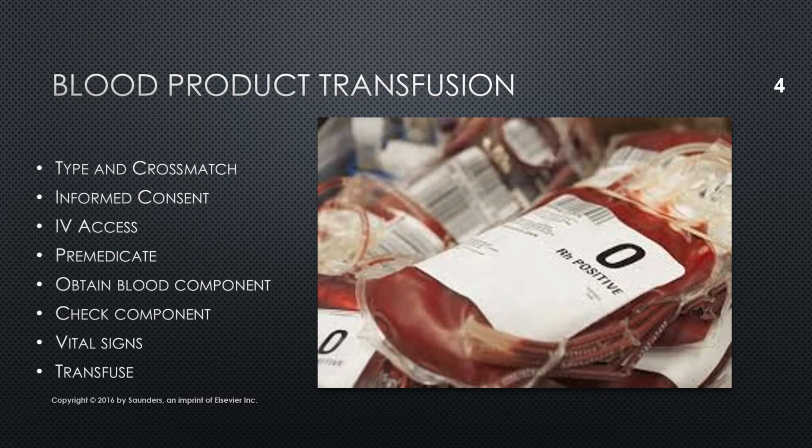Obtain 1 unit of blood from the blood bank. Never obtain more than 1 unless it's an emergent situation and you're going to be transfusing multiple units at the same time. That does not happen except in an emergency. The unit of blood has to be initiated within 30 minutes of receiving it to the nursing unit. Again, check that blood component against the orders.